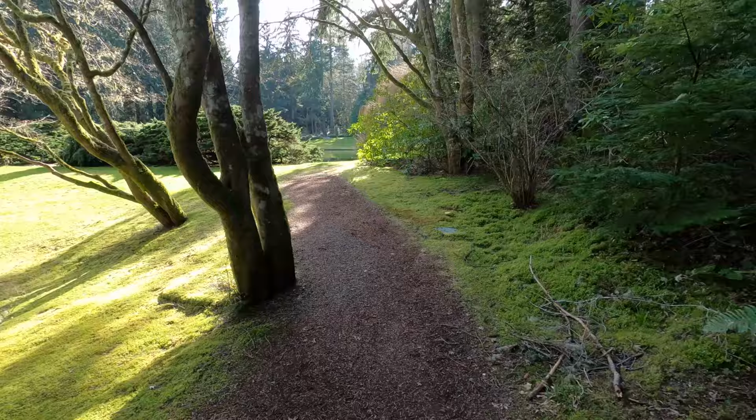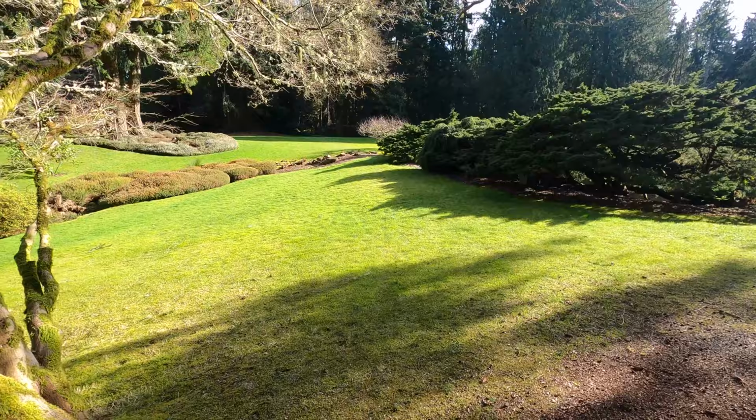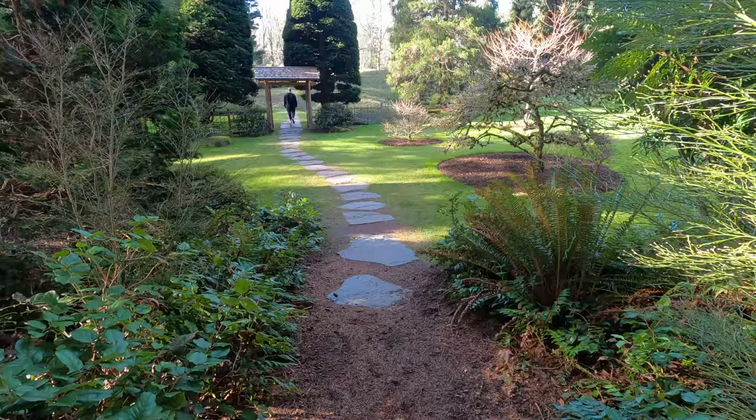So we're back by the nice pond before we got to the house. I love this grass. Why doesn't our grass look like this? We should ask them how they keep the algae out of it. Oh, so I don't think we're supposed to go this way. All right, to this other structure.